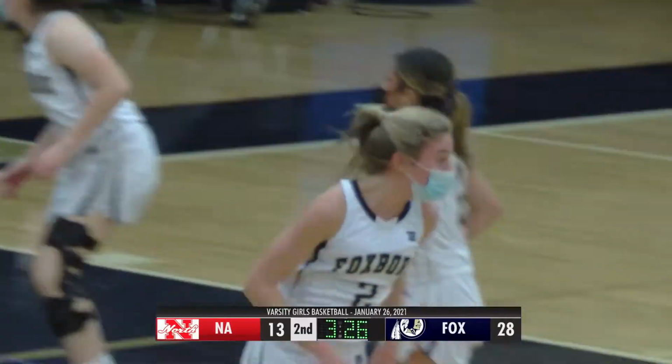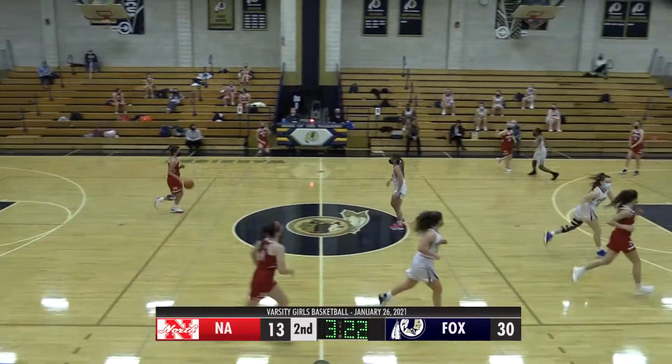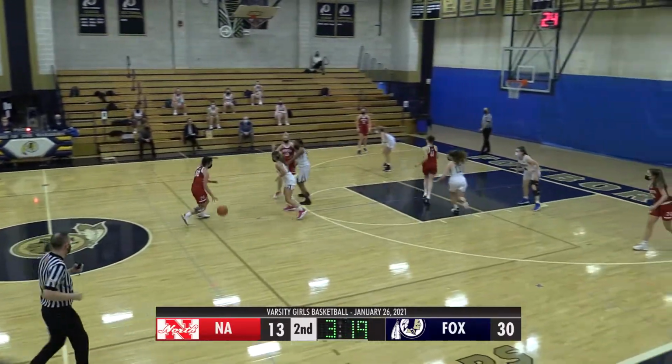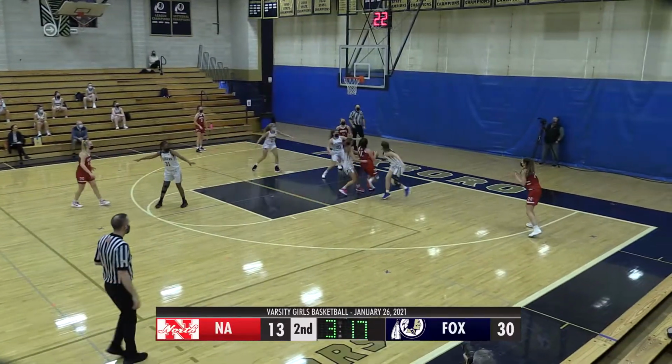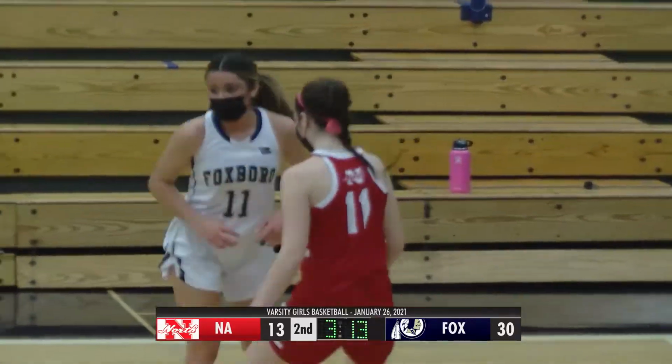They definitely, with all the cutting guards, don't have a balanced court. And if we get a steal, it's a layup. Yeah. Many times. They're filling the lanes well tonight. Number 10 takes it to the hole. Very good move there.